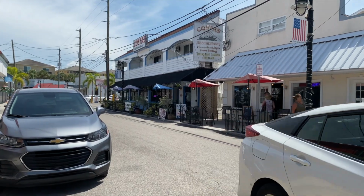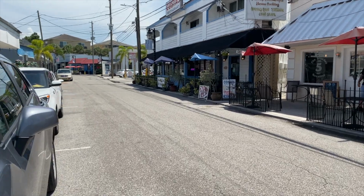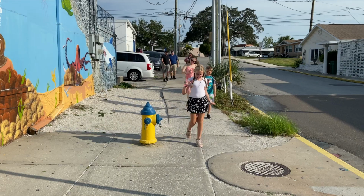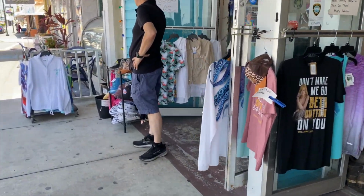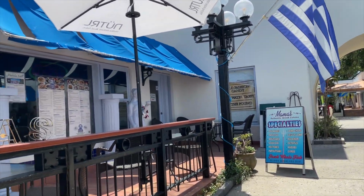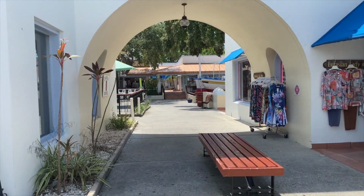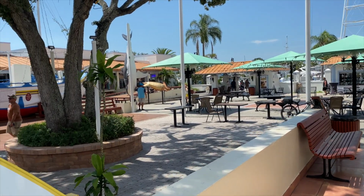There are two downtowns. The first one is the original downtown area with shops, boutiques, galleries, and museums. And the second one is the famous Sponge Docks, and this second downtown is the one that we are visiting today. What you see here is a small outside shopping mall with some nice boutiques and a popular restaurant, Mama's Authentic Greek Cuisine. I haven't been there, but I hear that it's very good.